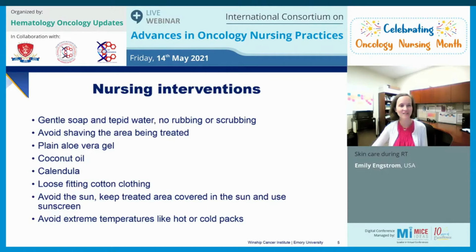No rubbing or scrubbing in the area that we're treating. We really want to be very gentle to our skin as it's irritated. Gentle soaps, we just want something that doesn't have any kind of harsh chemicals like lye or antibacterial type soaps, anything with an abrasive in it, any sort of exfoliant, whether it's chemical or physical exfoliants. We just want something very simple. And again, not using excessively hot or really cold water, just a very tepid water is most helpful.